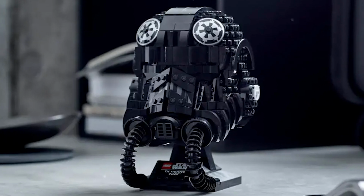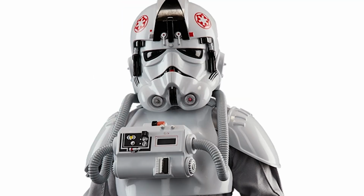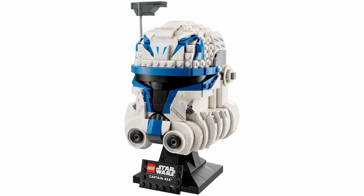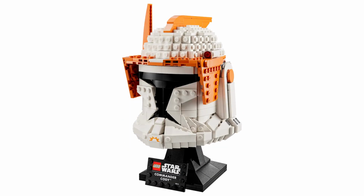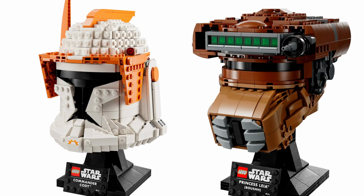The helmet line is returning next year with a Jango Fett and AT-AT driver's helmet, which is awesome. So that would explain why Lego is choosing to keep the Captain Rex's helmet. But with that, 2 helmets do have to go, and that's going to be the Commander Cody and Bossk helmet. And those are 2 helmets that I think are great buys. They're just great values, great for display, so you can't go wrong with them. Those sets have been selling well, so it is time to get them if you were thinking about it.